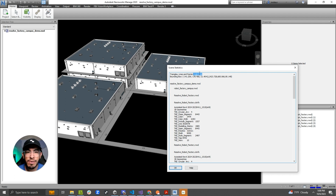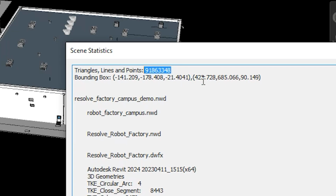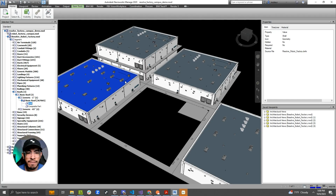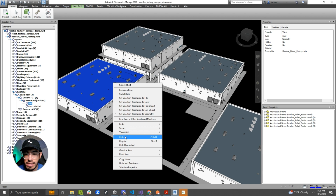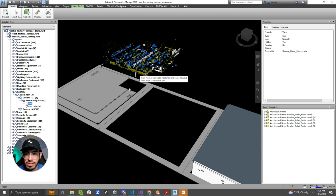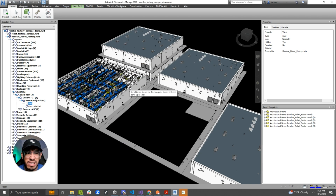This file is about half a gigabyte large. If we open up the scene statistics in Navisworks, we can see it's got about 100 million triangles. If I pan around the file here, you'll see that there's a lot of equipment in these buildings. Let me hide some of these ceilings here. It's a dense file. There's a lot of building equipment in there, ductwork, structural elements, and we're going to open up this entire campus in the Quest 3.